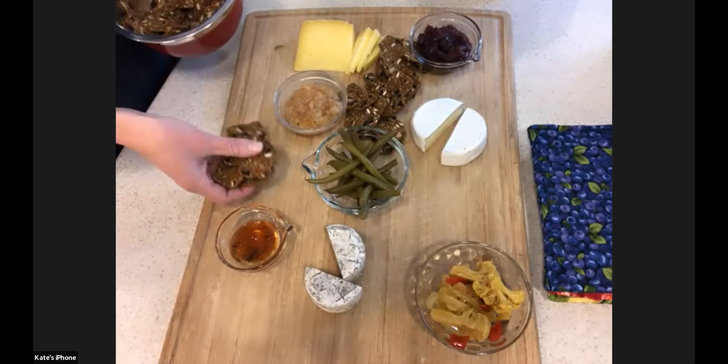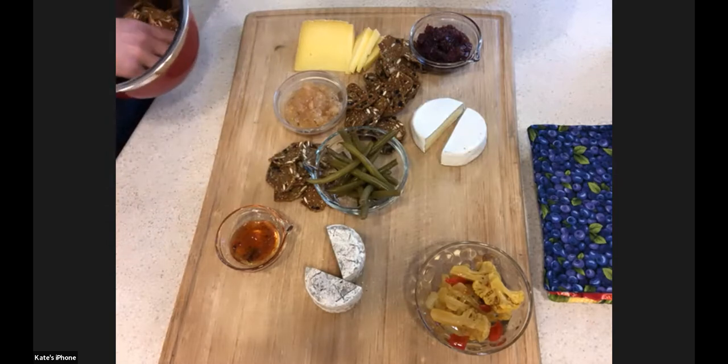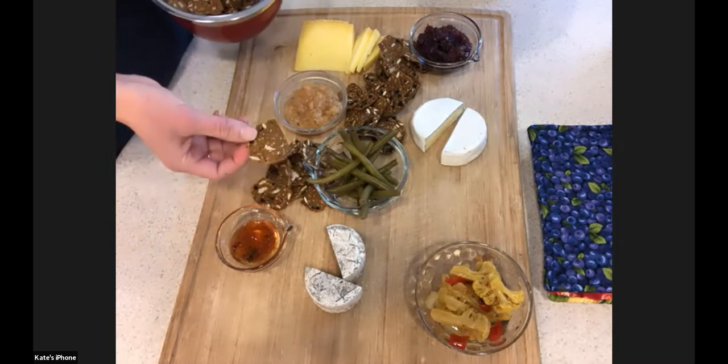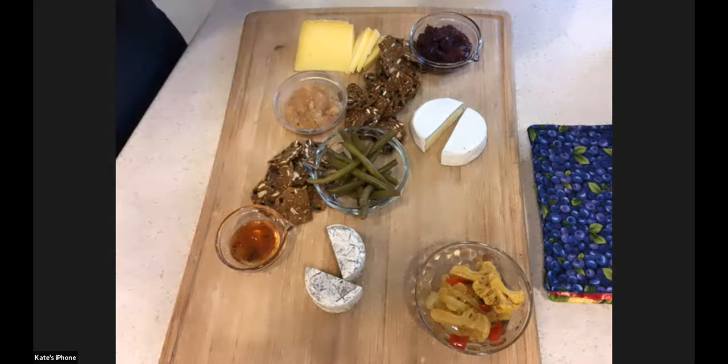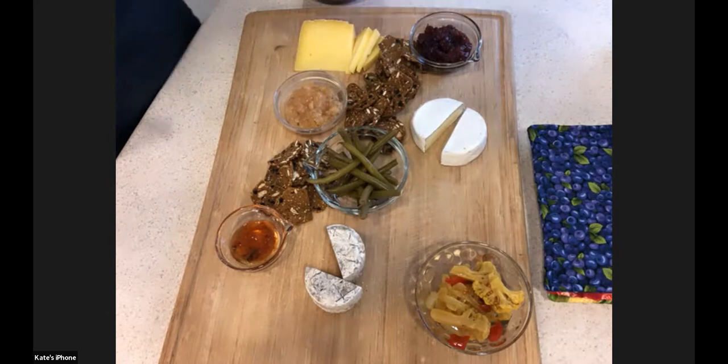And I like that they're bite-sized. So there's another version of these that's made and available nationally, the rainforest ones. They're bigger, but I like that these are nice, kind of one bite size. And I've seen these in a few places, so they're pretty widely available.